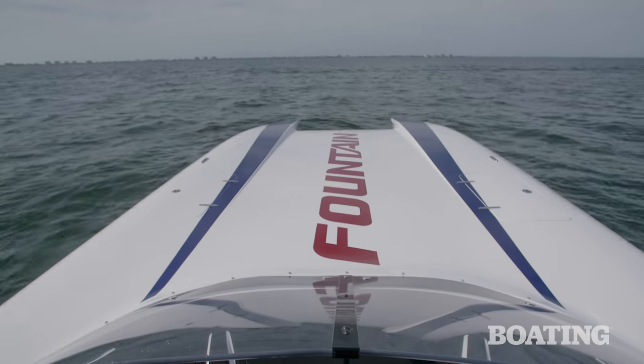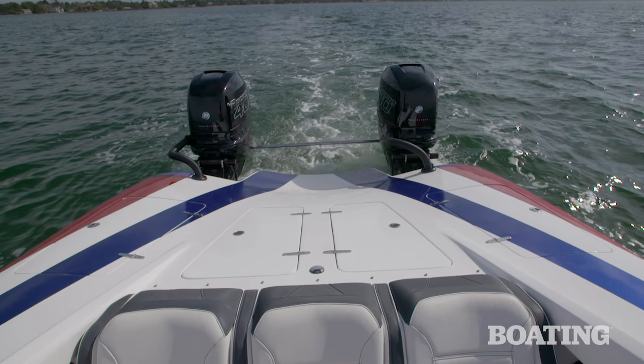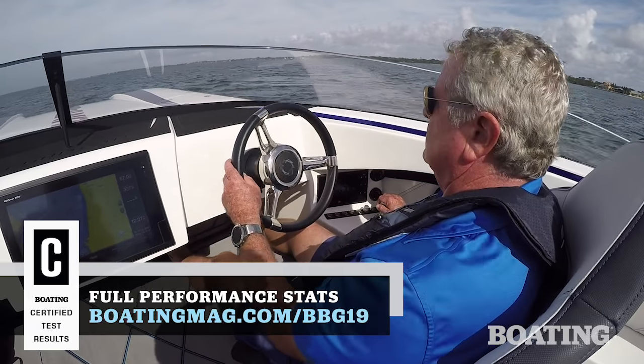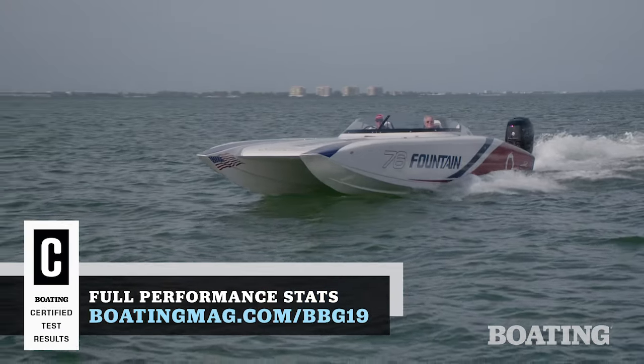Stretch out a bath towel on the big foredeck, or maybe another beach towel on the aft deck, and enjoy the sun. Now, if you're really looking for an exciting sport boat for your family, this one is one you should take a look at.